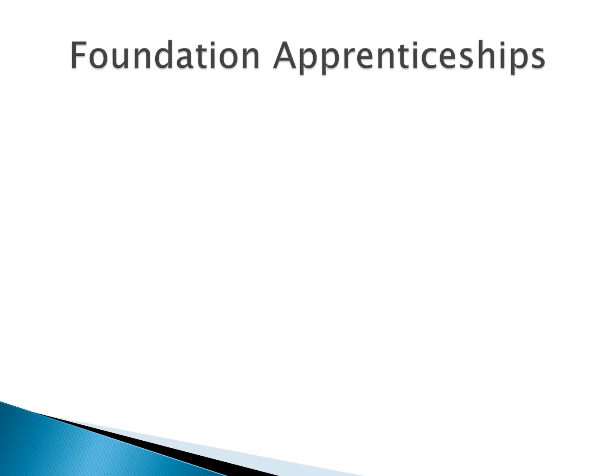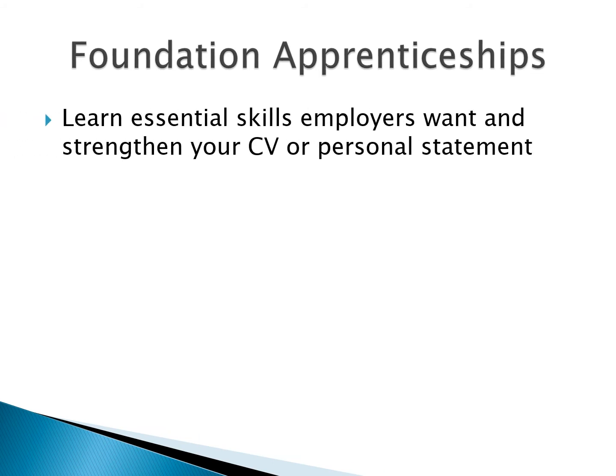So what do you get out of doing an FA? Well, from the quality work experience and the teaching, you learn the essential skills in specialised areas that employers want. And even if you decide you don't want to go into the area in which you did your FA, the skills you learn and the experience you gain will strengthen your CV or your personal statement for college or university.